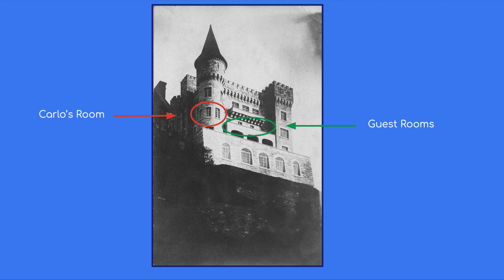Based on Ruth's description, Carlo's bedroom had a circular area surrounded by glass windows, and the two guest rooms had balconies overlooking the Hudson.